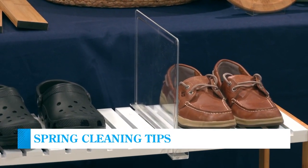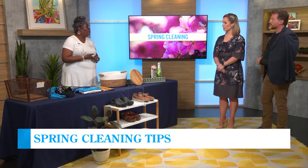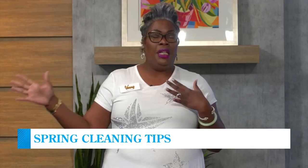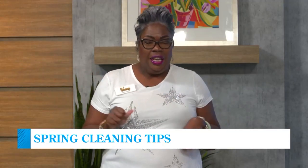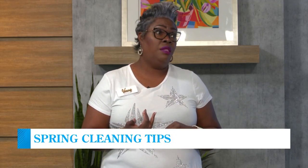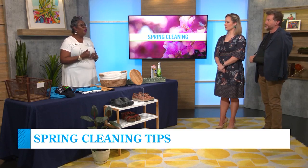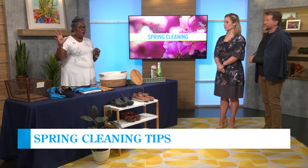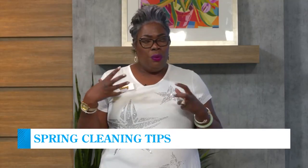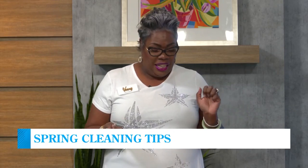And then the next space I was thinking about is the kitchen. The kitchen is always another place that we need to get ready for spring cleaning. The pantry is loaded full of expired stuff. Oh, yes. I'm working on a pantry now. So we want to make sure that we are taking out the expired things and creating space for what we really need.